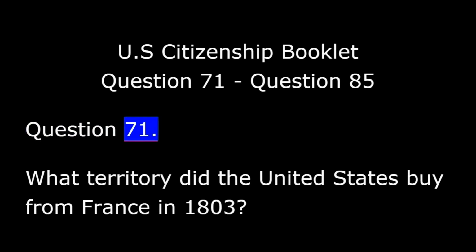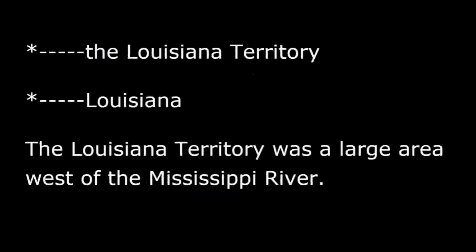Question 71. What territory did the United States buy from France in 1803? The Louisiana Territory, Louisiana. The Louisiana Territory was a large area west of the Mississippi River.